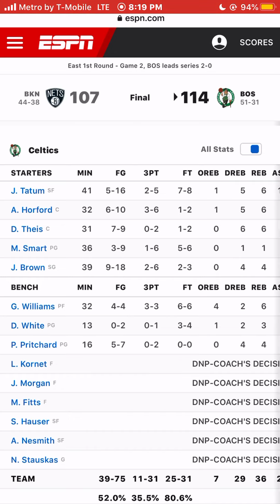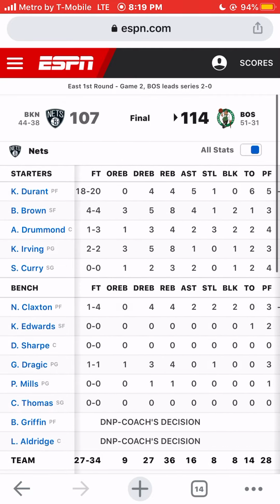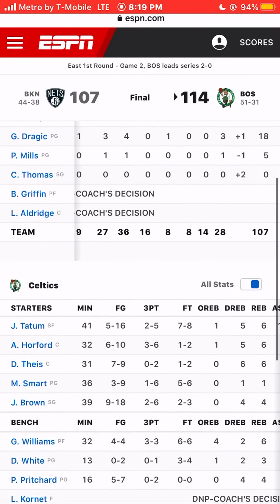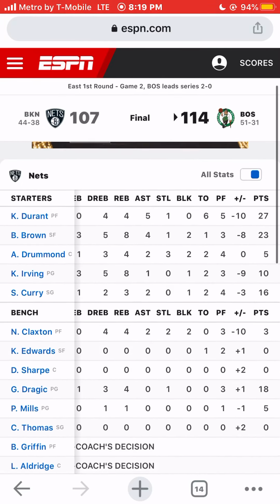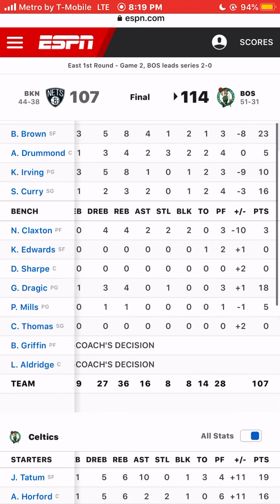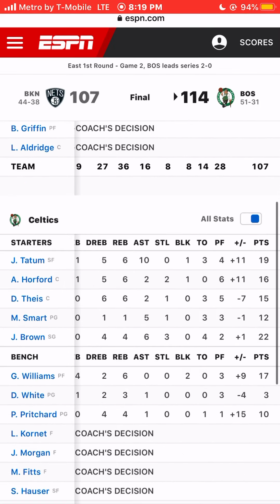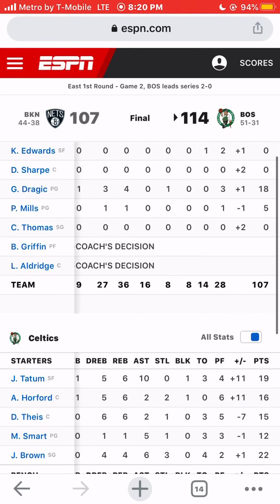Let's check out some of these other stats. The only other stats I wanted to go over was the assists. There was some differential here. The Nets had, I think, is that 16? Yeah, that's 16 total assists in this game. Pretty high scoring game, 107 to 114, total assists only 16. And the Boston Celtics had 27 assists. So they had 11 more assists in this game than the Nets had.